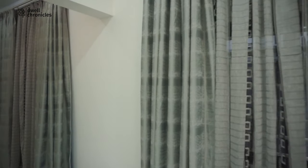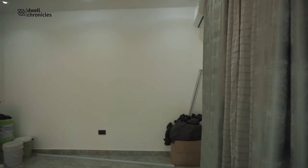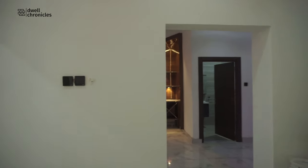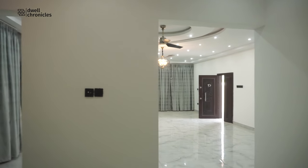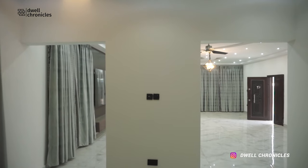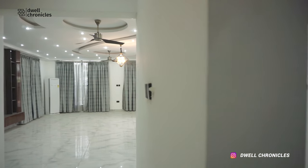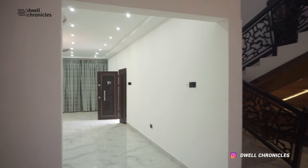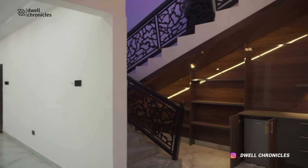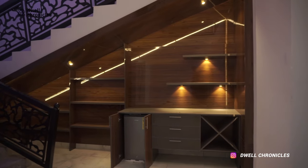The solid electrical work is done already. Lights all around so you can switch between the light works and have a beautiful space for yourself. Quality property, trust me. This is for you, the top. You can even put in more LED lights to give you different shades of light right here. And the space is so huge.